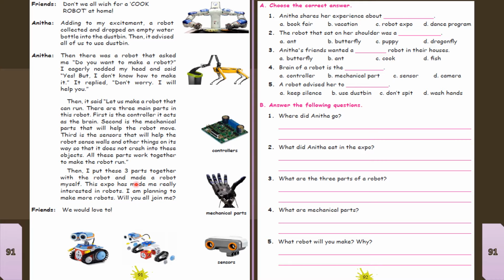She has purchased some parts and she is going to assemble them, like you did in 3rd standard, 4th standard, 5th standard in Crescent Nursery and Primary School. Anita also wanted to make a robot by herself. Will you join me? What do their friends say? We would love to. We would love to means what? They will also be joining in making the robot.